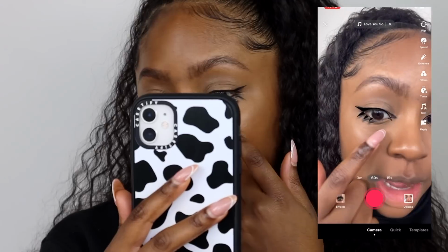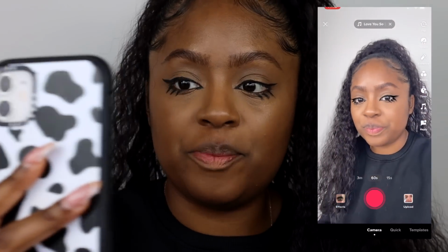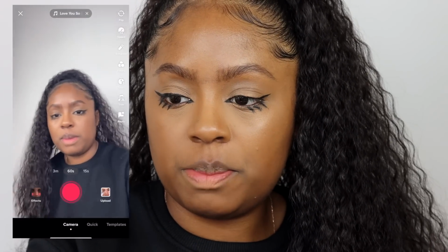How'd I do, guys? This eyeliner's a little off. The freehand one, it's a little off, but we tried our best. All right, so now that I look like an emo cat, let's go into the next step, which is blush. Okay, let's try this random blush picker.